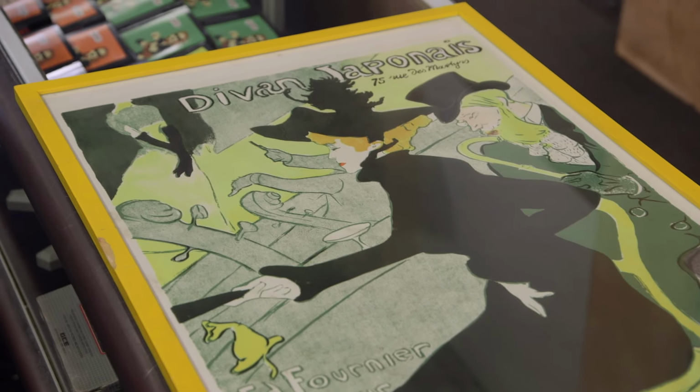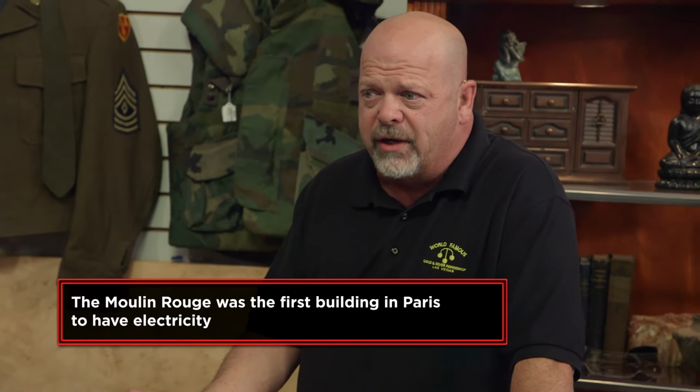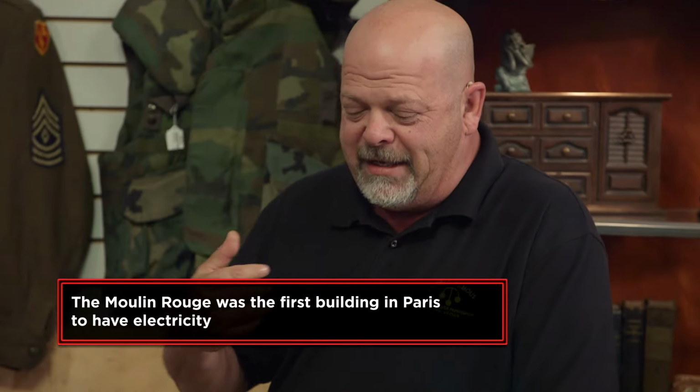This is really cool. It's Toulouse-Lautrec. I mean, he was an amazing illustrator. He did some of the original posters for the Moulin Rouge. He ended up passing away really young. He was in his 30s. He drank too much. He had a thing for ladies of the evening and got certain medical conditions from them that ended his life very early. That's the best way to put it.